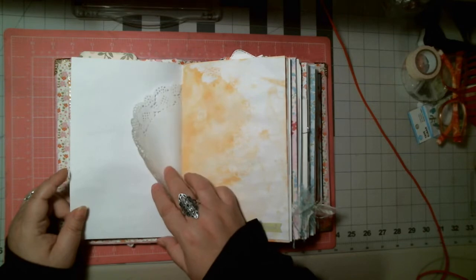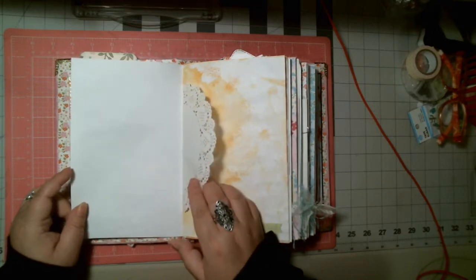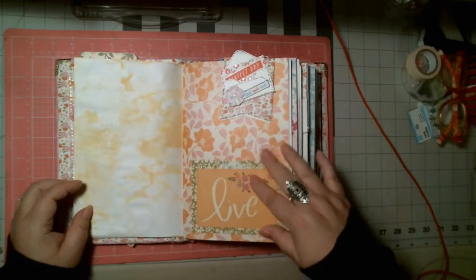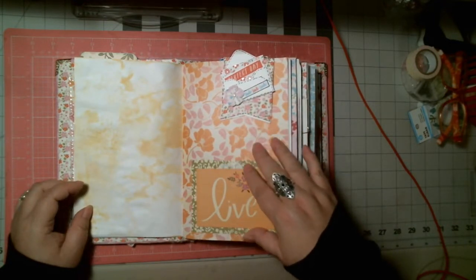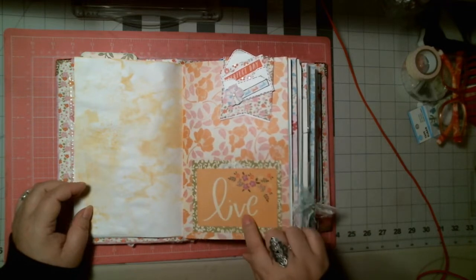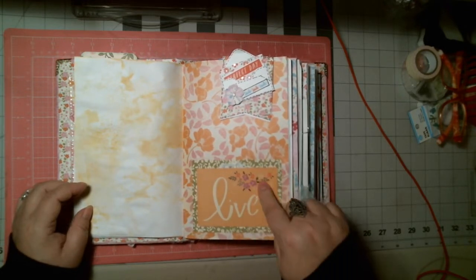And here is a doily in between these two pages. There's this yellow page, and then over here is this flowery, orange and pink flower page. And it says, live. And it's got flowers here at the top.